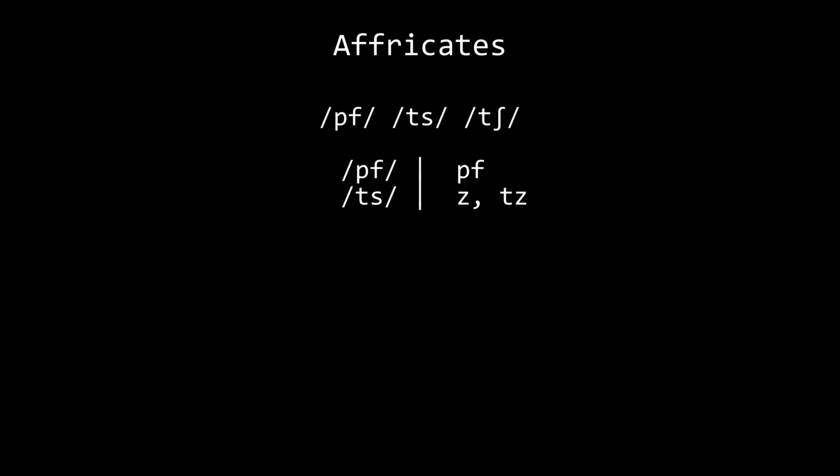Next is the affricates, pf, ts, and ch. Pf is fairly simple. It's always written as pf. Ts is usually written as z, but also sometimes tz. Finally, ch, which is almost always written tsch. Ch only appears in loanwords and historic combinations of t and sh, such as with the word Deutsch. With some names it may be written as tzsh or zsh.